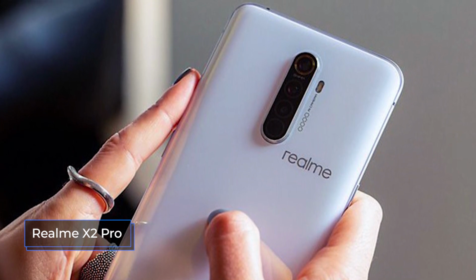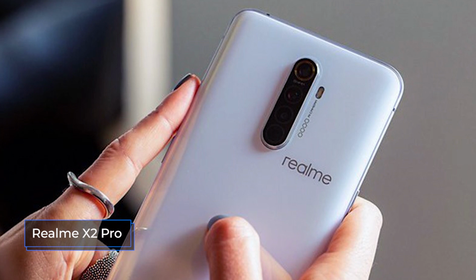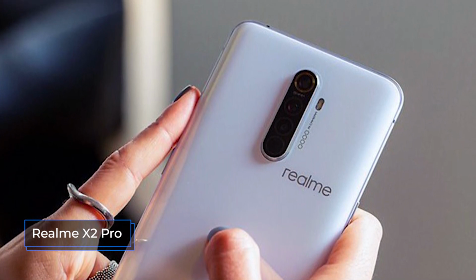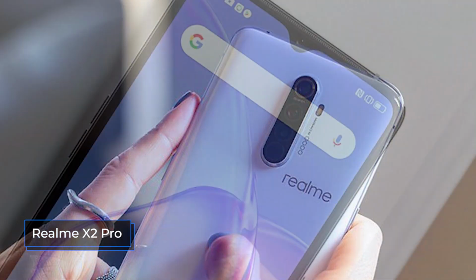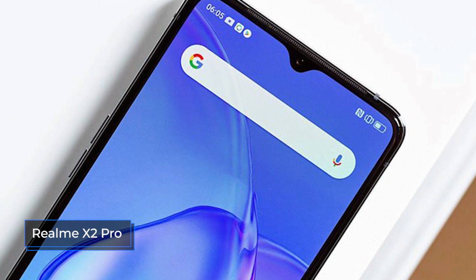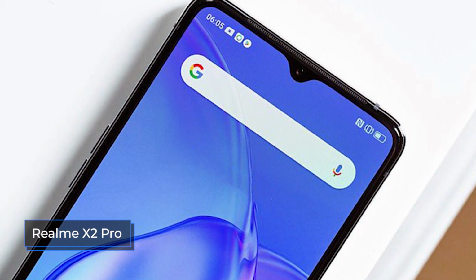There is video stabilization, which can be carried out in 4K resolution with a frequency of 30 or 60 frames per second. There is also a slow motion mode. The front camera of the Realme X2 Pro with 16 megapixels gives pictures worthy in sharpness, detail, and brightness.